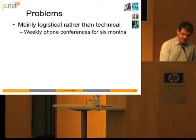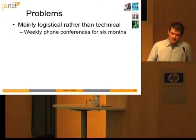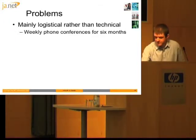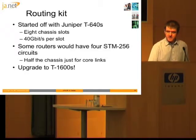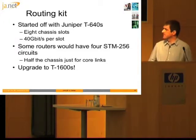Again, like the trial, the logistical problems were much bigger than technical problems. All this involved weekly phone conferences for the best part of 6 months to get it working. And now the routers. So we started off with Juniper T640s at the points of presence.